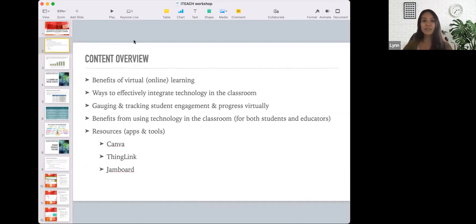So this next slide is just kind of like a content overview, an agenda of what we're going to be going over today. There's going to be the benefits of virtual or online learning. There's going to be ways to effectively integrate technology in the classroom using different applications such as ThingLink, Canva, and so on. And then we're going to talk about gauging and tracking student engagement and their progress virtually as well. In addition to that, we're going to talk about benefits from using technology in the classroom for both the students and educators.